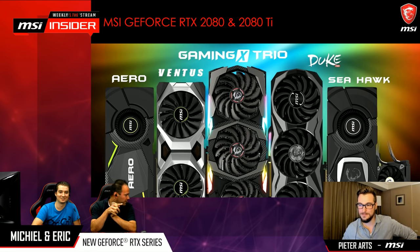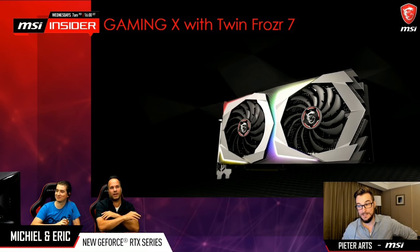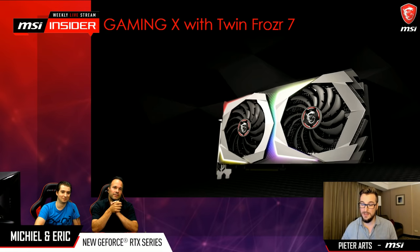And then something new I want to show to everybody. This is also still just a mock-up design, and Peter could not take it from the office. This is our new Twin Frozr 7 cooling, Gaming X, and you will see this later on. Twin Frozr 7 is set to replace this card, the Twin Frozr 6. This will be for later, this is just a 3D render, but I already saw the physical heatsink, and it really looks awesome. Yes, the shroud, the heatsink.